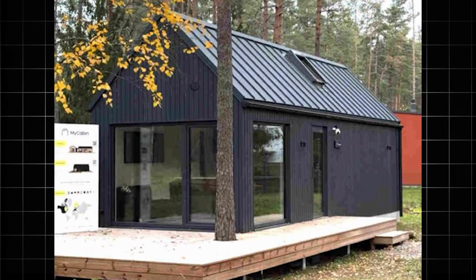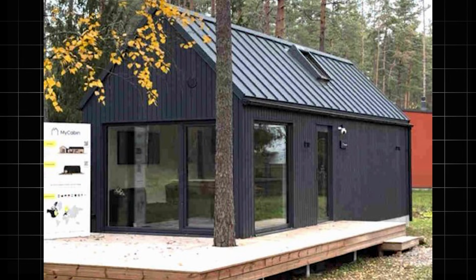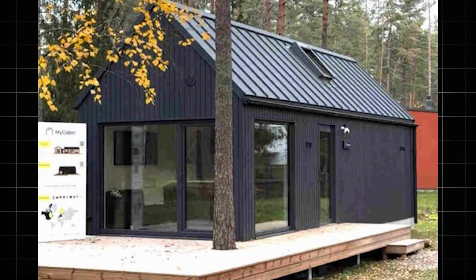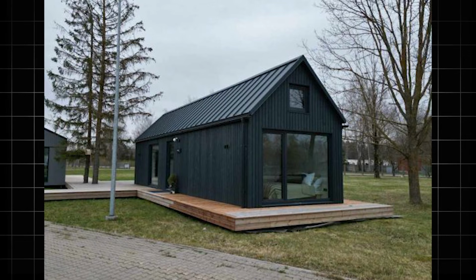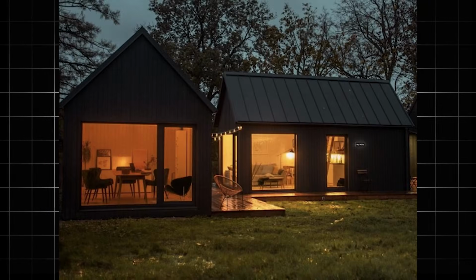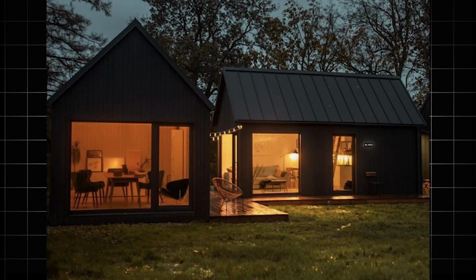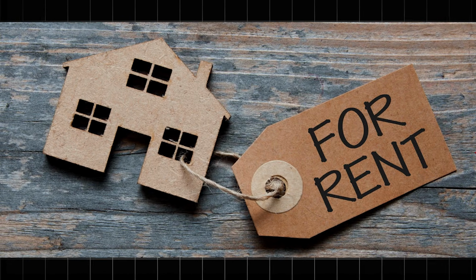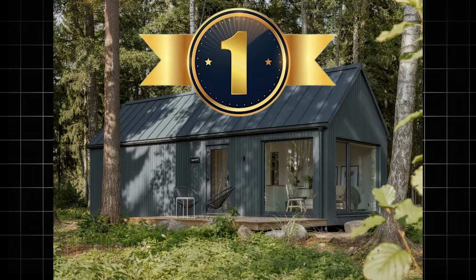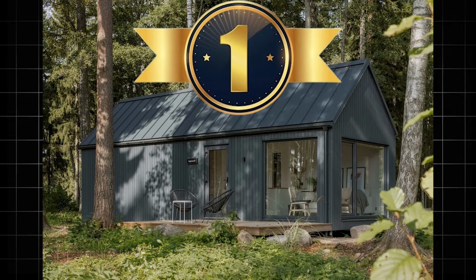My Cabin offers customizable finish options, sustainable quartz countertops, and modern, energy-efficient appliances. The design is timeless. It'll look just as good in 20 years as it does today. The My Milla can be sold as sets, which means you could create a small compound for extended family or a rental property with multiple units. This is the perfect balance of affordability, design, and functionality. It's why it's number 1.